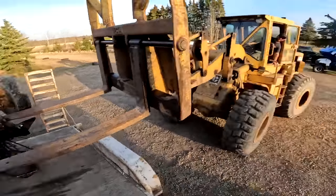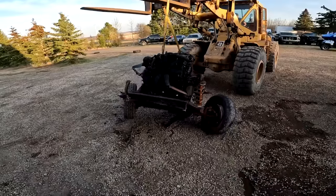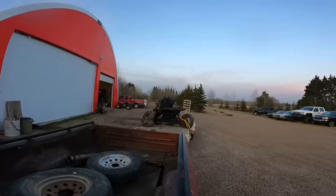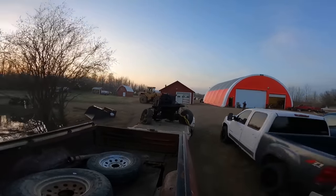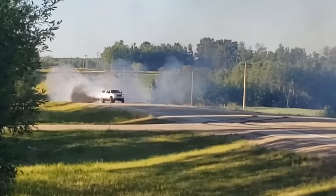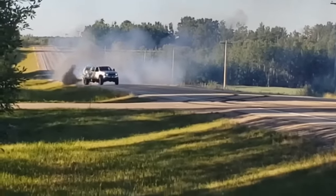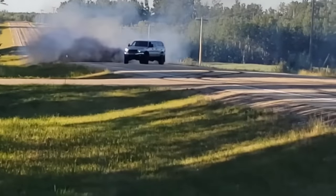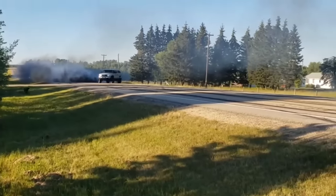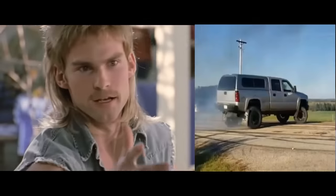Body slammed it. I didn't really do much there. I just tilted it up a bit. Yeah, but now it's upside down, eh? Oh, yeah, that's fine. Now this here is the mark of a minty feller. That's awesome!